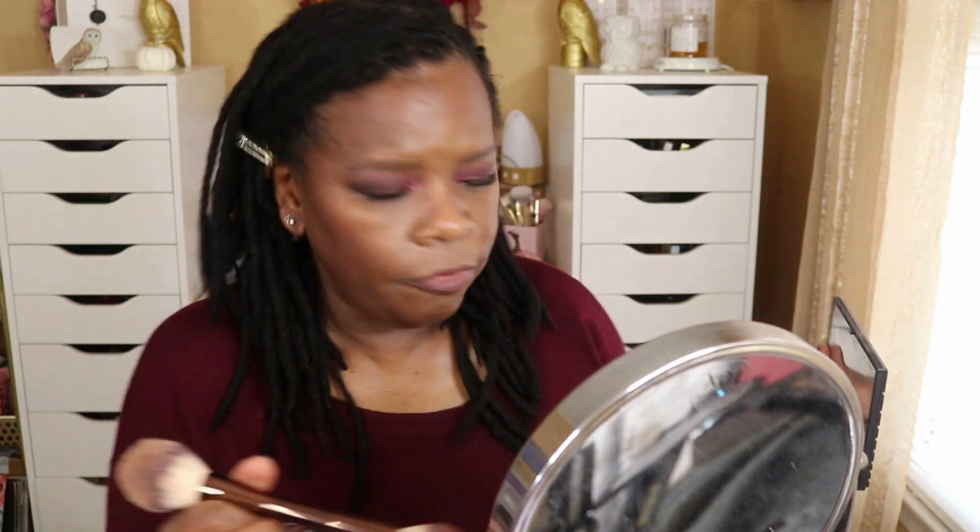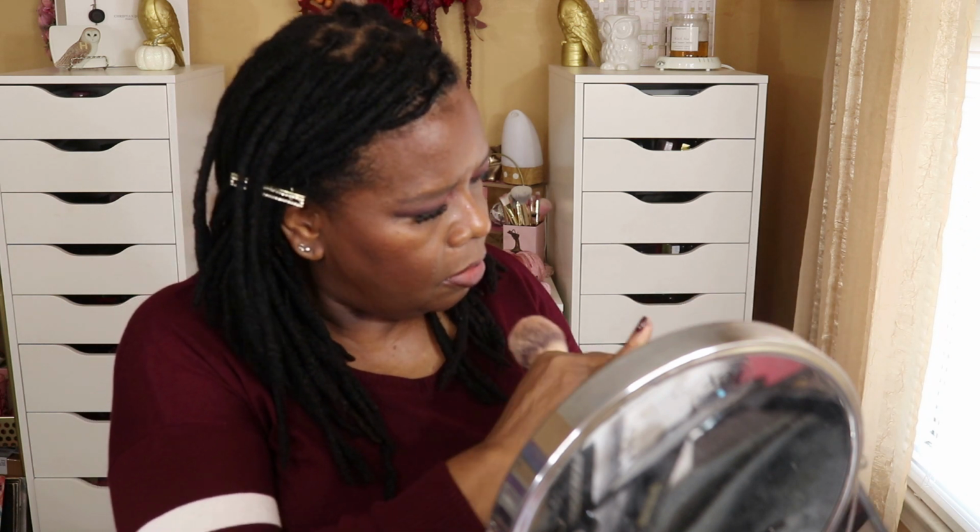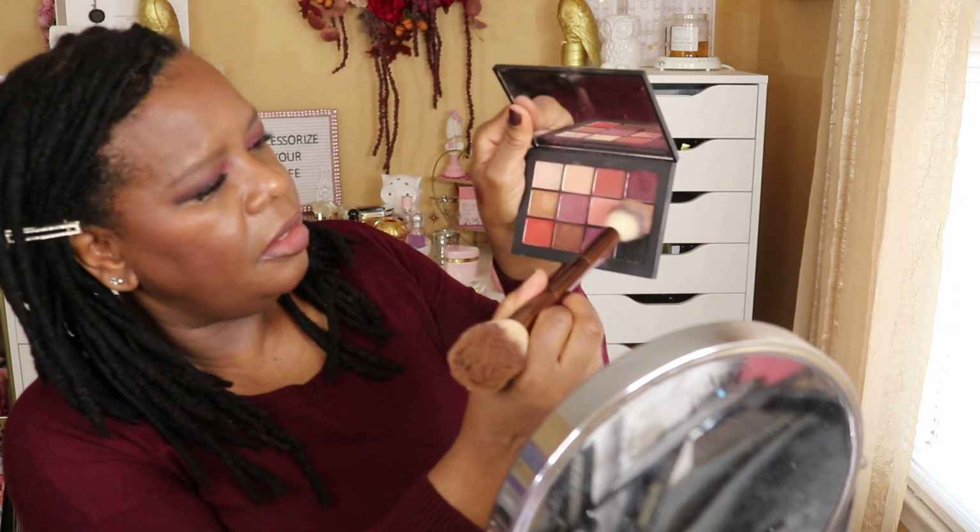And then for finishing up the eyes, but before I do that, I want to work on the cheeks. I'm going to pull from this palette here for my highlighter for my cheeks. So I think I'm going to go with either this color, which is too deep, this one, which is good. I think this one right here. Just to bring a little light to the table.